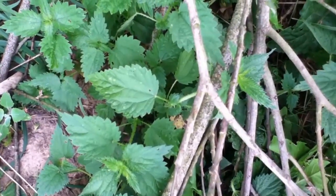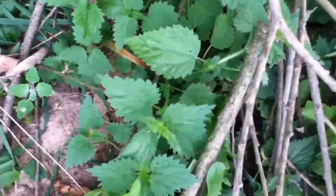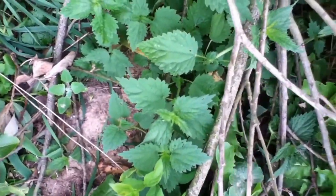Okay, next up, these stinging nettles. Are they called stinging nettles in English? Yeah, edible. First cook them for like 5 to 7 minutes because if you don't, that won't be so much fun.